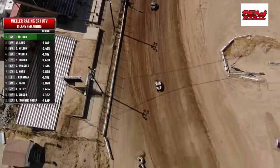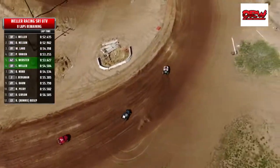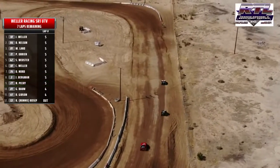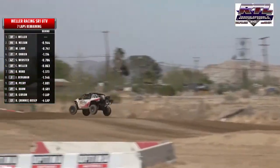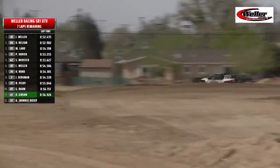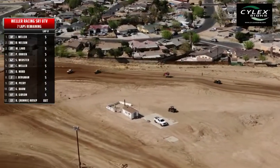Well, 7 laps now remain as they come across the stripe here with Jason Weller, Dustin Nelson, and Matt Land, the top three. Paul O'Brien sitting back and forth with Scott Webster, Corey Weller, and Dallas Nord. Bergman, Peary, and Baum Gibson make out the rest of the field.